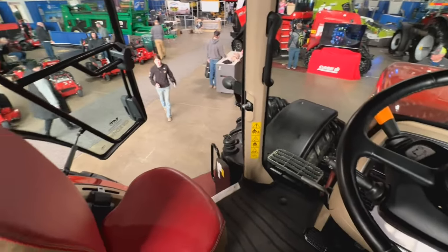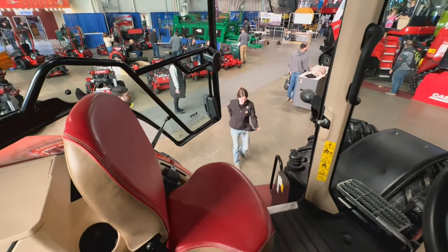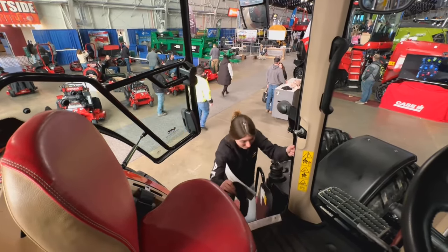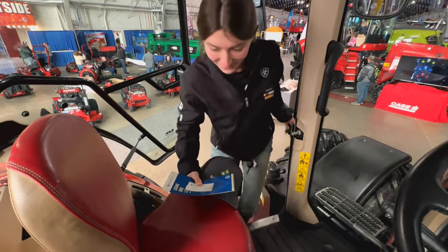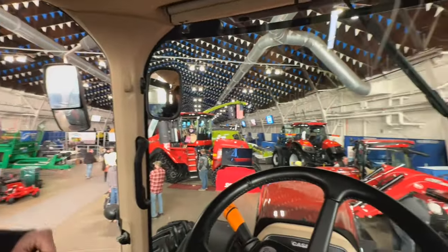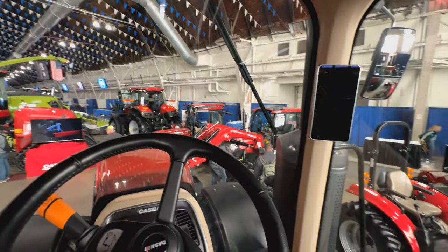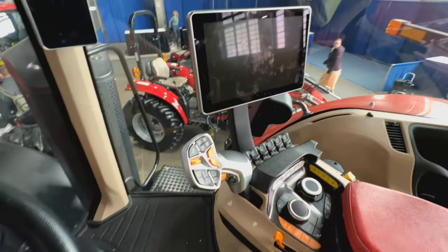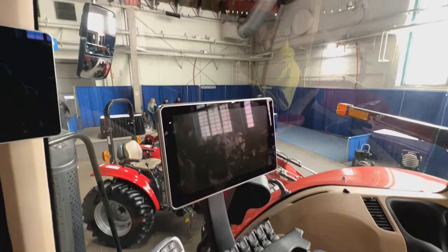Some of the equipment they have here is absolutely huge. Well, do I look good in here? Yeah, look, they even got a little jump seat for me. Check out this view you got inside this shop. Set up. Huge TV screen inside.